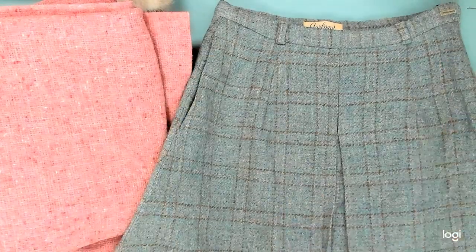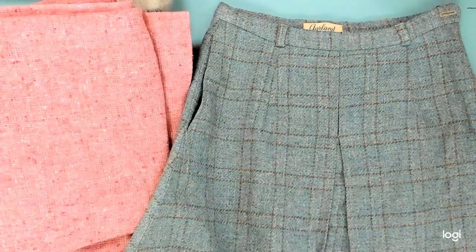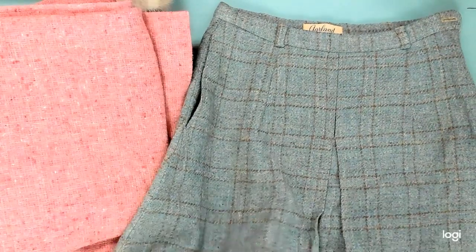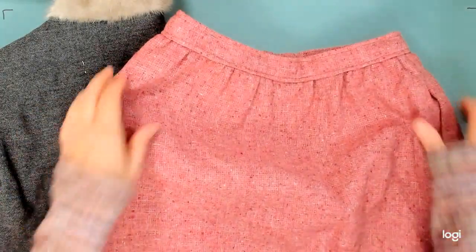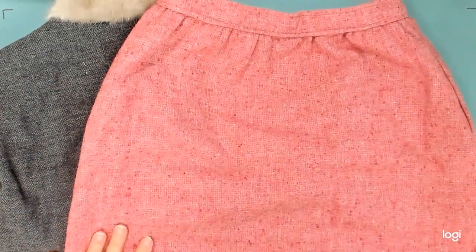This is a really nice wool, but it does have quite a few little holes in it. But anyway, I'll get a good bit out of that, and enough for my stash. I'm just so happy that they don't smell like they did when I brought them home. They smelled really old and musty, and they don't smell that way anymore. I think it was the Lysol that did it.